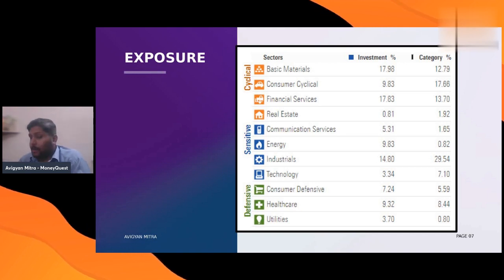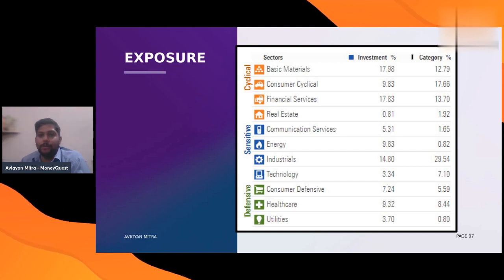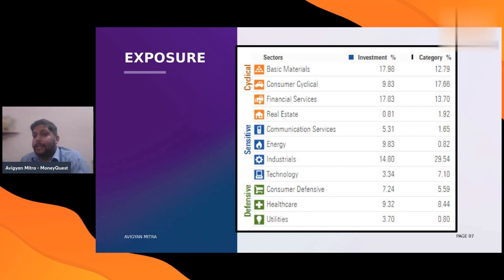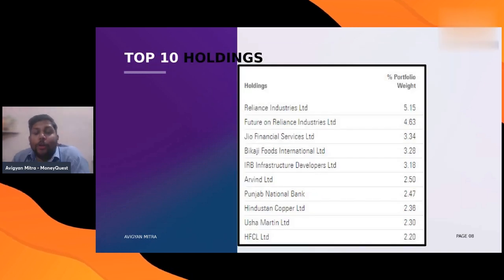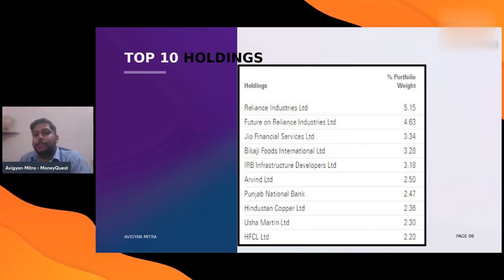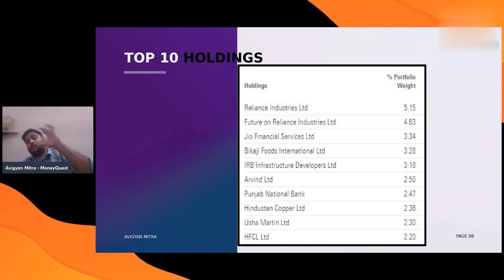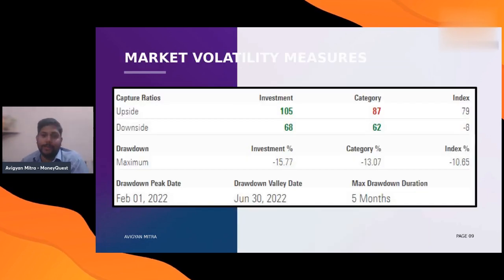Now, if you compare this with the category averages, you'll see that there has been an increased investment in this particular fund. Even if you consider basic materials, financial services, and industrials, the category is 30%, whereas this fund invests 15%, round figure 15%, right? This fund also invests 9.32% in healthcare as well as energy and consumer cyclical, right? The top 10 holdings are as follows: Reliance Industries, Future Retail, Jio Financial Services. That means the top three holdings of this particular fund are in the Reliance group of industries, right?